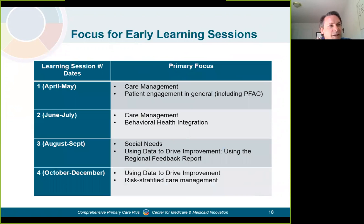We're expanding that a little bit and building on that platform to focus on social needs and using data to drive improvement, including the regional feedback report that's provided by Medicare, by CMS, because we really feel that's a very powerful tool for practices to get set up. And again, using data to drive improvement feeds very well into the care management tasks as well. Finally, we're going to continue that in the 4th set of learning sessions for this year.